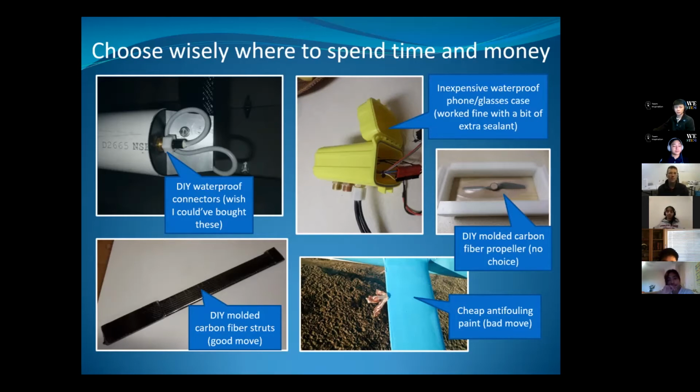The propeller was interesting. It uses basically a model airplane propeller, and those are typically made out of plastic. And if you put nylon in water, it will actually absorb water and it will become floppy. And I learned that the hard way. And so I actually had to take one of these nylon propellers and pull a mold off of it and then build the actual propeller out of carbon fiber, which is really time consuming. And I didn't want to do that, but that's one I had to do.